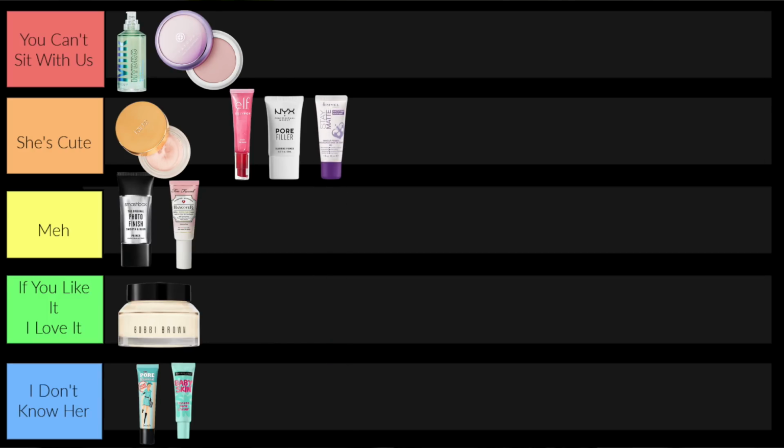She's cute. Again, if you're looking for a drugstore, affordable option, it's good for that. Also, I think this might be the only thing that's memorable to me from Rimmel London. For my oily skin out there, if you need a mattifying primer, it's gonna mattify the face. If you don't need mattifying, maybe shy away from this one, but specifically for oily skin, it's gonna get the job done. So I think I really gotta put this one in She's Cute.